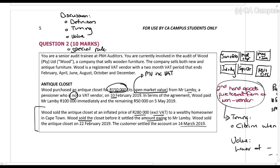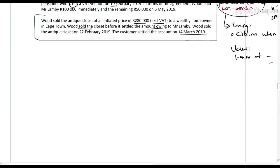So there's 2 parts to this. There's 2 transactions here with the antique closet. There's a sale, or there's a purchase. We buy the closet first, plus a sale. The purchase is input tax. The sale is output tax. So see now how simple it is. We just now go and discuss them separately. So let's start with the purchase of the antique closet.